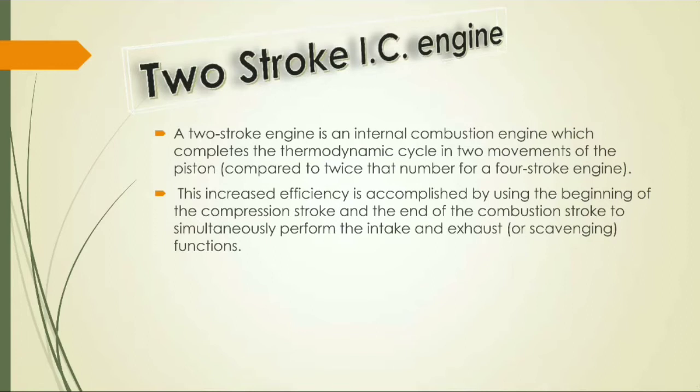The power stroke is completed in two strokes only. A two-stroke engine is an internal combustion engine which completes the thermodynamic cycle in two movements of the piston, compared to twice that number in a four-stroke engine. This increased efficiency is accomplished by using the beginning of the compression stroke and the end of the combustion stroke to simultaneously perform the intake and the exhaust, or scavenging, function.